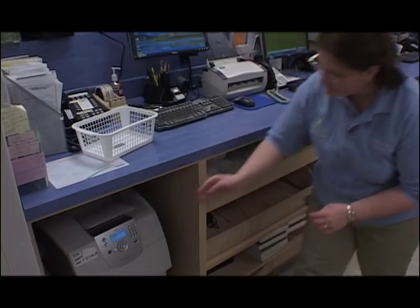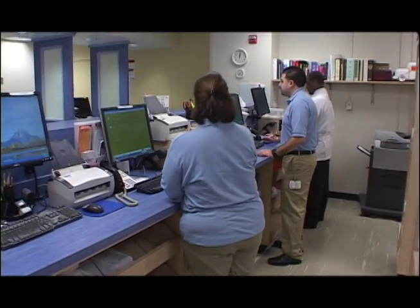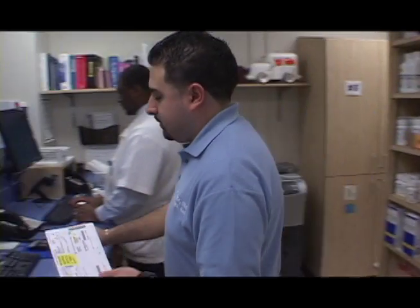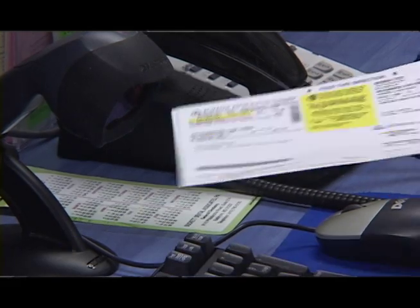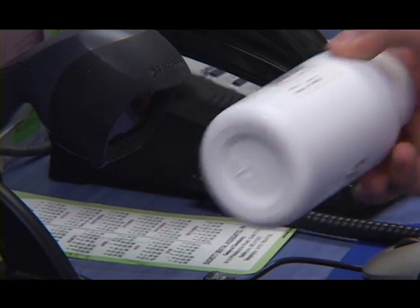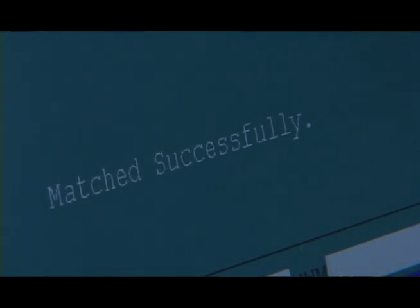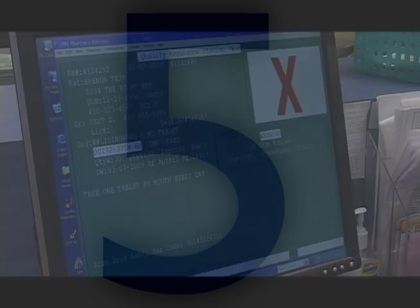A prescription label that is an exact duplicate of what was entered into the pharmacy system is printed. A registered pharmacy technician compares the prescription label to the written prescription to ensure the prescription order was entered into the pharmacy system correctly. The label and medication are scanned to verify the medication name that appears on the label matches the actual medication that you will receive. If the medication and the label match, a picture of the medication is displayed in the pharmacy system. If the medication and label do not match, a large red X appears on the computer screen.